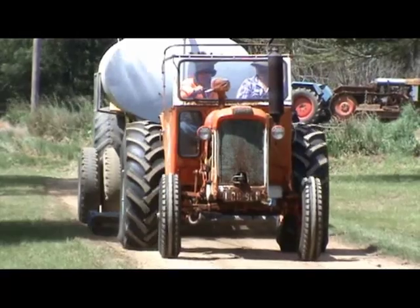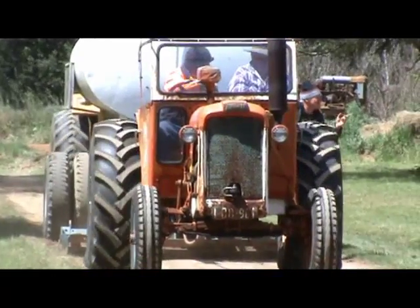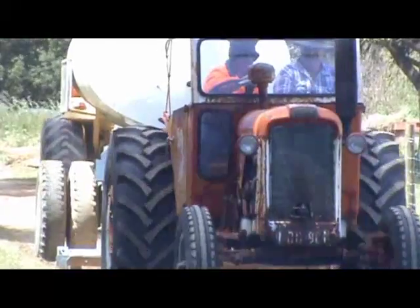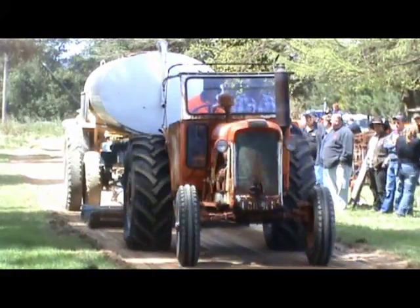The Circus Tractor is on track at the moment, and that's driven by Graham Wilkie. Once upon a time in its history, it used to pull a circus all around the countryside, but at the moment it's in the hands of Graham Wilkie at the Lancefield Tractor Pull, and we can see what sort of distance Graham can pull in this particular tractor. Probably about three-quarter track distance.